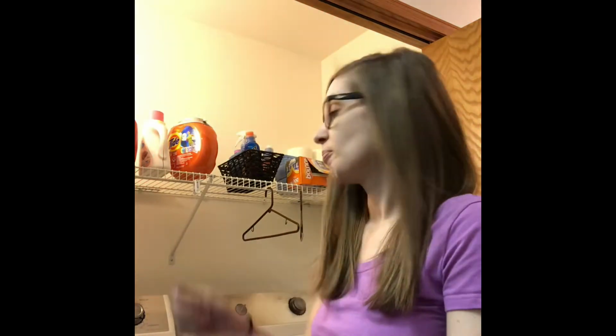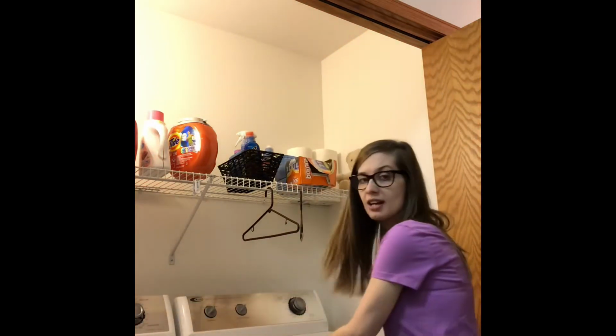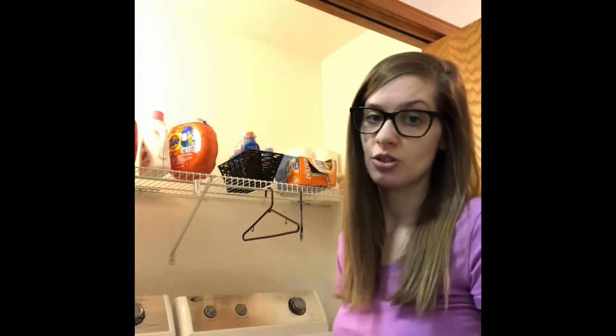No sorting. He will deal with it, fold it, and put it away. My husband, same thing. Sometimes he brings it down for me, sometimes I grab it for him. But I wash it, I dry it, I pull it out of the dryer, take it to our bedroom, he folds it and sorts it and puts it away.